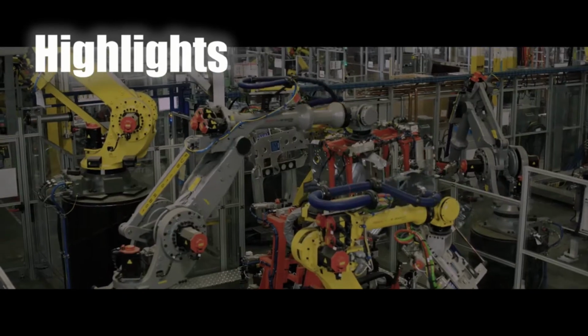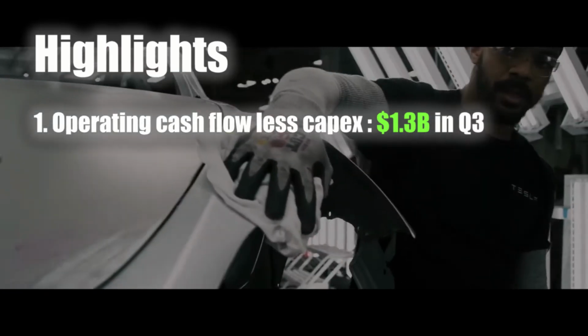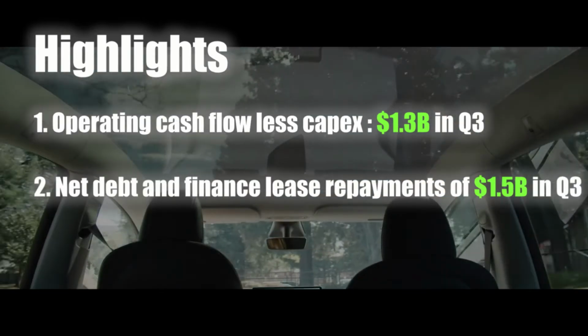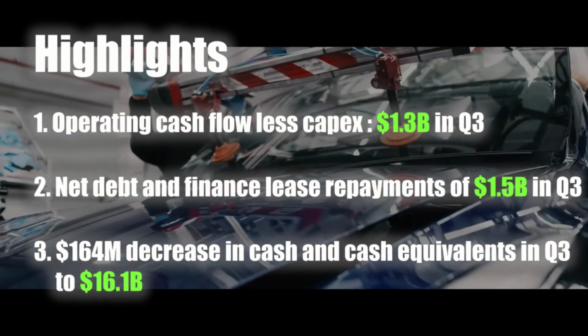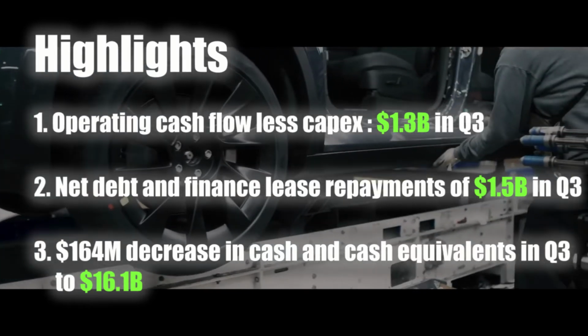Let's take a look at the highlights for the cash portion. The operating cash flow less capex, which is equivalent to the free cash flow, is 1.3 billion in quarter 3. Net debt and finance lease repayments of 1.5 billion in quarter 3, and in total a 164 million decrease in cash and cash equivalents in quarter 3 to 16.1 billion.